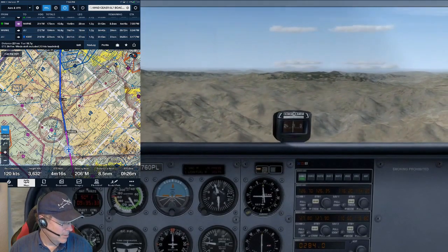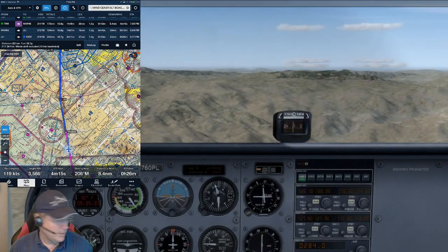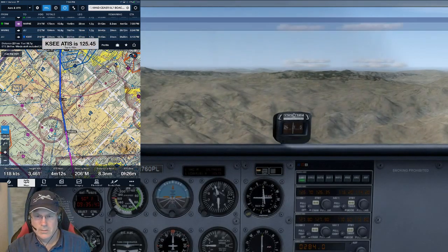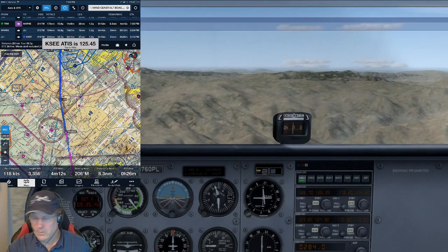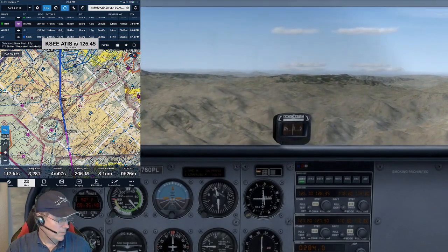So Delta Grant, are you going into camp as a cadet or whatever? Destination ATIS is 125.45. Unfortunately, I can't really get anything on that.